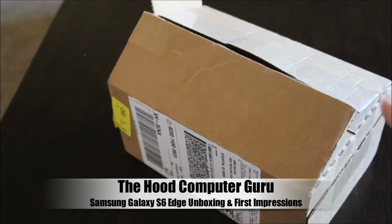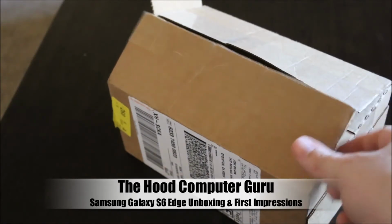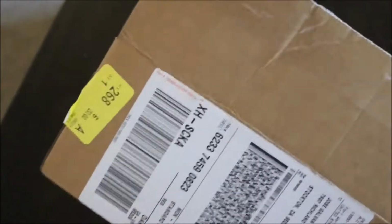So what's up, everybody? This is the Hood Computer Guru right here, and I just got a package in the mail today. This is my first Samsung phone ever. I've had a bunch of iPhones. I got this HTC One, the original HTC One, the M7 with Beats Audio. It has been a great phone for the past couple years.